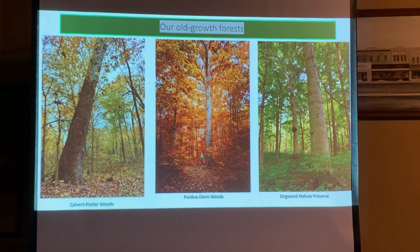All right, let's look at Calvert Porter Woods. Here's a quiz. Can you find a person? There's a tiny person. There's one, just one in there. That's my tiny wife, huh? She's relatively so. Play music while you look at your trees? No, neither one of us sang. We just listened to the birds sing.